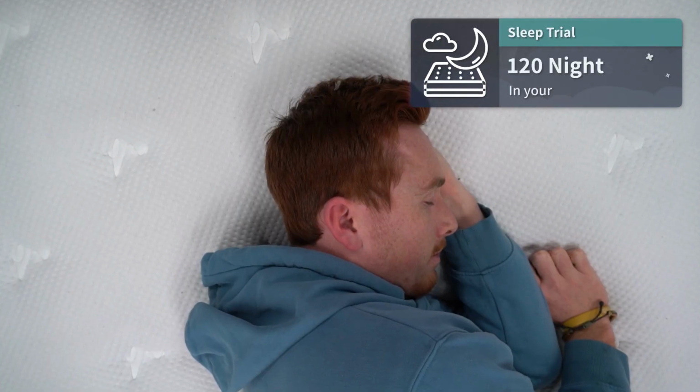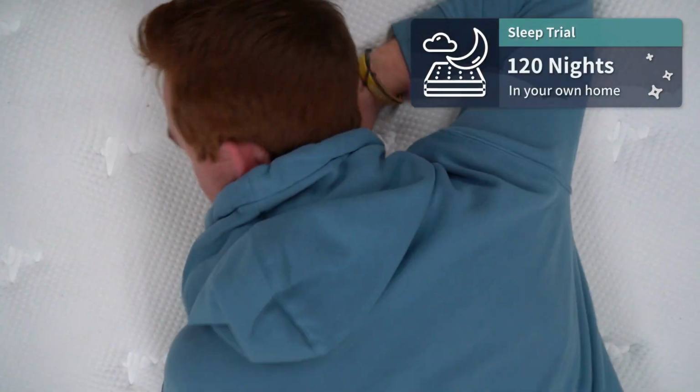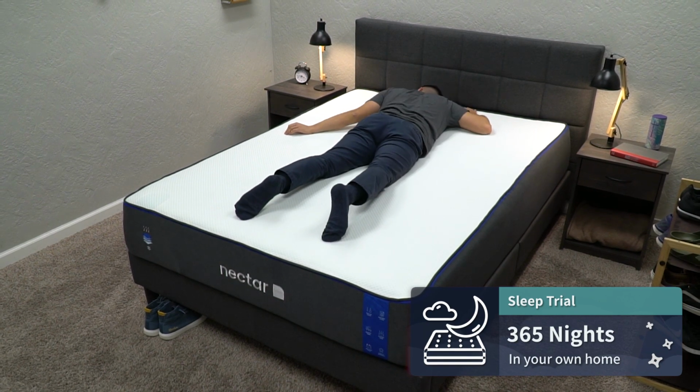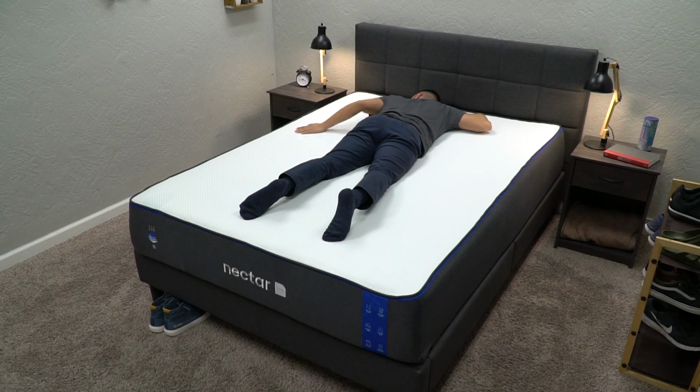Now, once the beds are unboxed and in your possession, you also get a trial period with both. With Brooklyn Bedding, they offer a 120-night trial period with the Signature bed, so you get a little over 4 months to test it out at home before you're stuck with it. And with Nectar, you get a full year trial period, so 365 nights to really sleep on it and decide if this is really the right mattress for you.